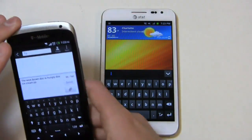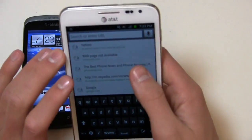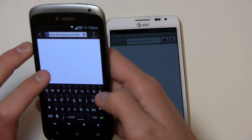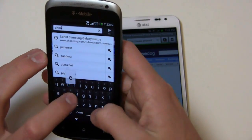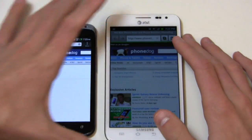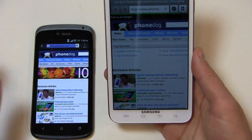Let's take a quick look at PhoneDog.com on both of these devices. We'll load up PhoneDog there. We'll load up PhoneDog over here and get these to load up. Now this one has an AT&T SIM card pre-installed, so it's running on AT&T's HSPA Plus network. So load up PhoneDog on both, and then you can see these are loading up. So S4 versus S3 over here, but you have a nice big display on the Galaxy Note.